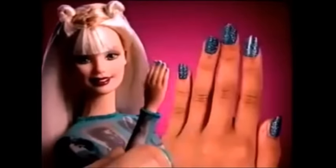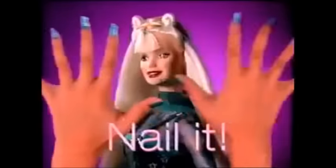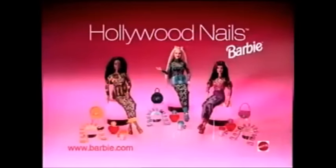Teresa and Christy have a groove. Spaghetti straps and platform shoes. Cool nails match Barbie and you. Polish or glitter, mix them or not. Know what's hot? Nail it with Hollywood Nails Barbie. Hollywood Nails Barbie, Christy and Teresa dolls come with nail polish for you. Dolls each sold separately.